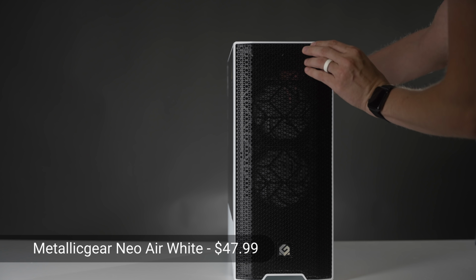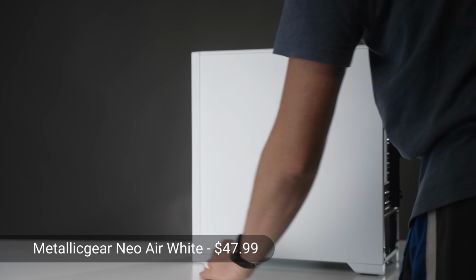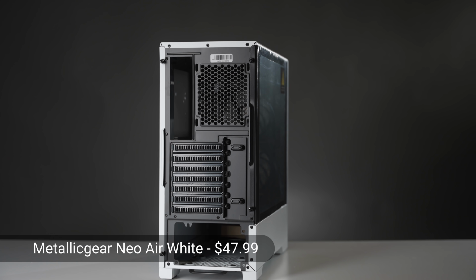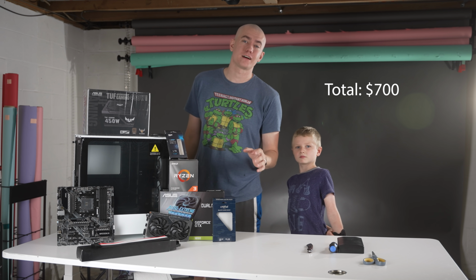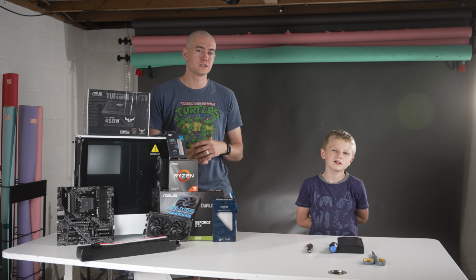And then the case is also something that I got a pretty decent deal on. This is the Metallic Gear Neo. It's black and white, and I was able to pick it up for $47.99, which is a great steal on what is a pretty decent airflow case. So all told, this PC is roughly $700, which is as good as I'm gonna get it here with all of the GPU shortages that are out there.